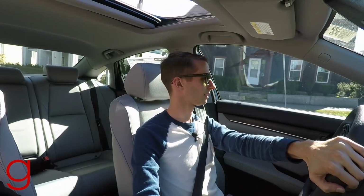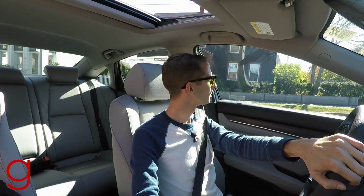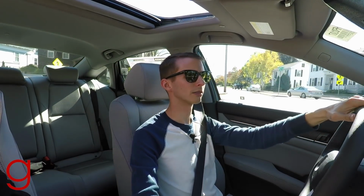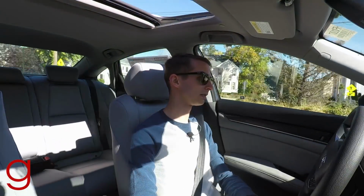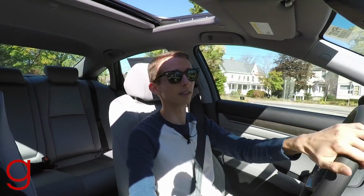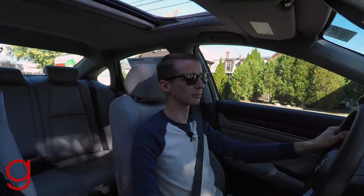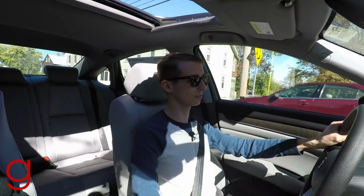Honda really set its sights high with this new Accord. They were not content with just another Accord coming out. They wanted to make sure that this was the best Accord. And actually, Car and Driver just recently said that this new Accord is America's best sedan. That's high regard from such a big company that's been around for a long time and tests a lot of cars. And you know what? I can't disagree with them.